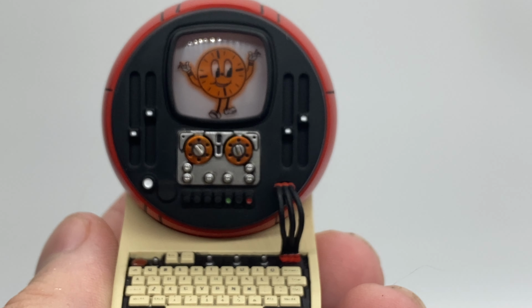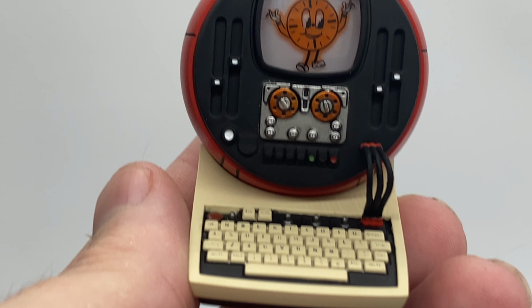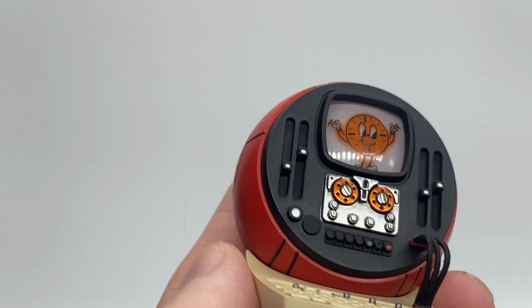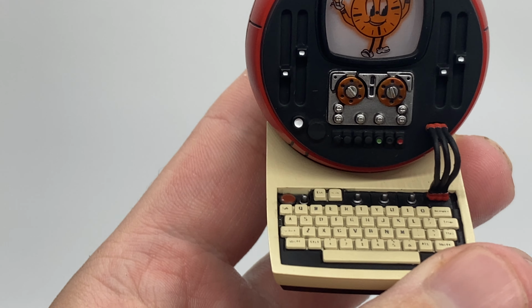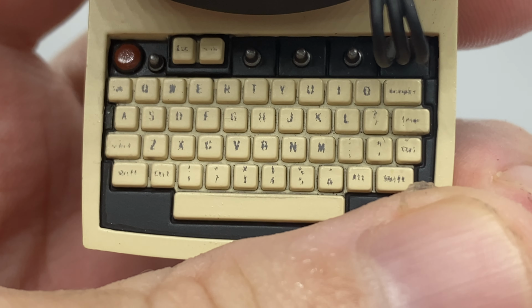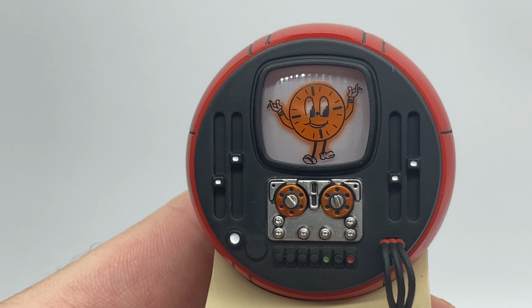Another really nice accessory that we get is the computer. Once again, they have detailed the entire keyboard, which is awesome. You can see that we've got Miss Minutes on the monitor there, and we've got all the little buttons and knobs that the monitor had in the show. Coming around, you can see that the back and sides are very nicely painted and very nicely detailed. Zoom in on those keys there. So yeah, I think it's a very, very nice touch.